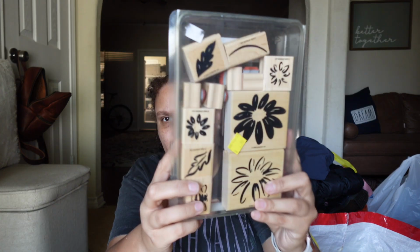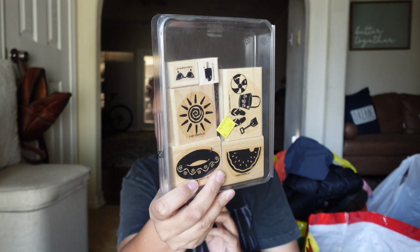Then there is Daisy DD 2000 Stampin' Up. And then I have a 2002 Stampin' Up Summer Fun. Then the last one is, I think, a Christmas one. 2001 Stampin' Up Holiday Hedgehogs.